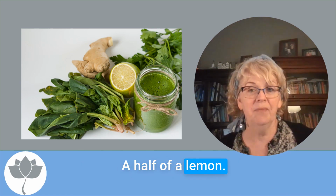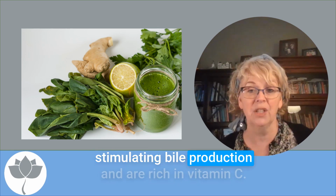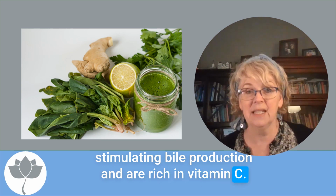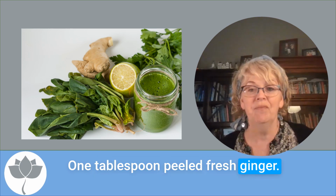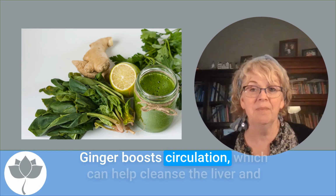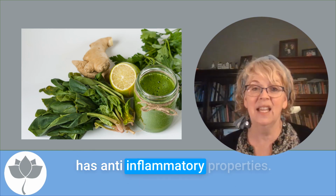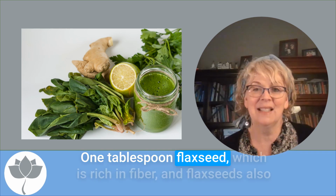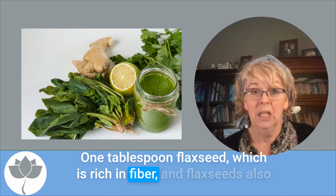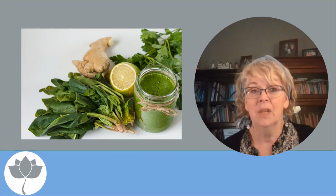1/2 of a lemon. Lemons support the liver detoxification function by stimulating bile production and are rich in vitamin C. 1 tablespoon peeled fresh ginger. Ginger boosts circulation, which can help cleanse the liver and has anti-inflammatory properties. 1 tablespoon flaxseed, which is rich in fiber, and flax seeds also help bind and eliminate toxins.